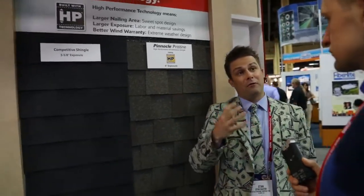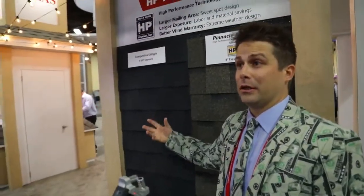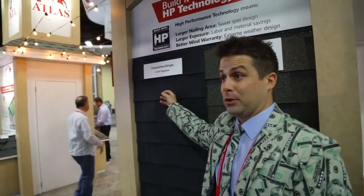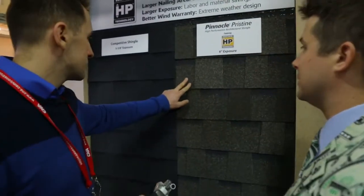And because it's a little bit bigger, you're nailing down 4 less shingles per square than a Timberline or a Landmark or somebody else like that. So 60 shingles per square, 64 shingles per square. On a 40 square job, your guys are installing 160 less pieces on that roof just because we made the exposure a little bit bigger. So it's a subtle difference, but it makes a big difference on the install.